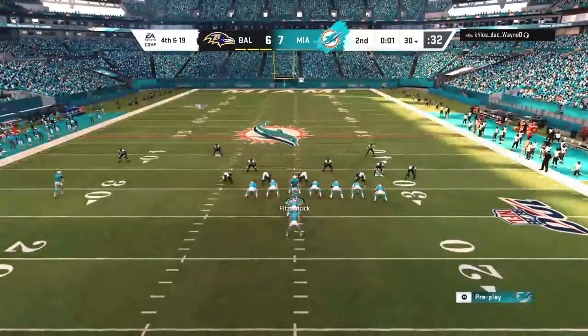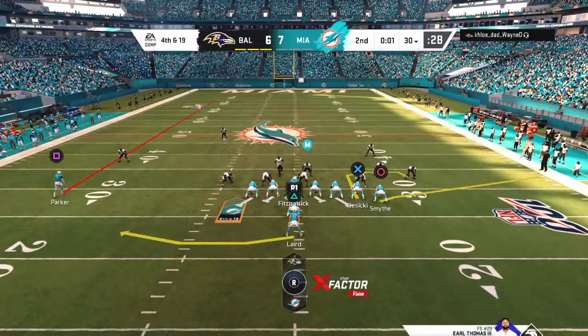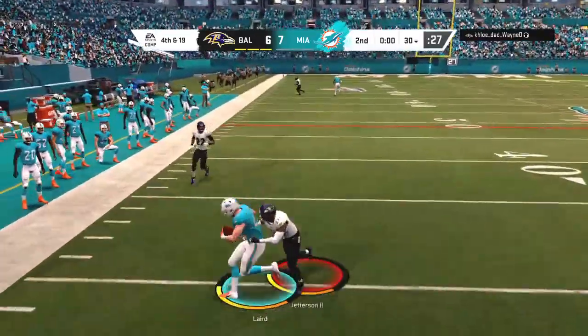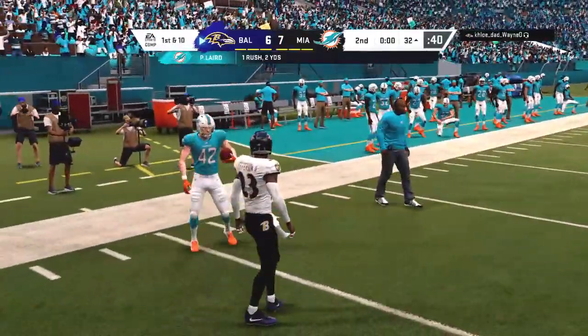And likely time for one final play here in the half, so they will go for it on 4th down. A final shot before break. Fitzpatrick. But they're going to wrap him up as he'll go down well short of a first.